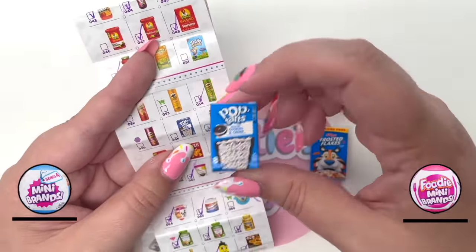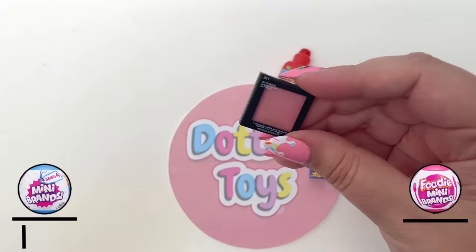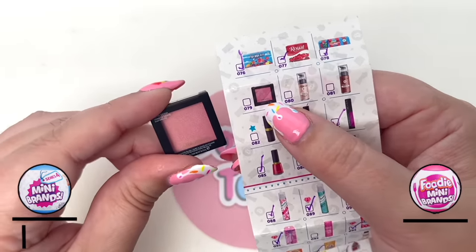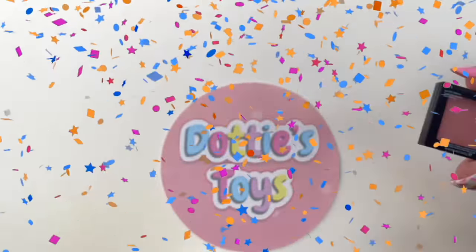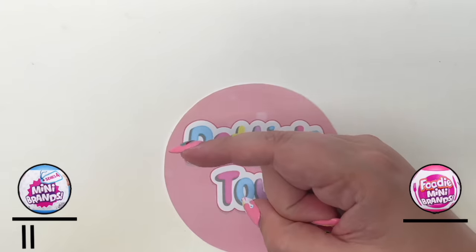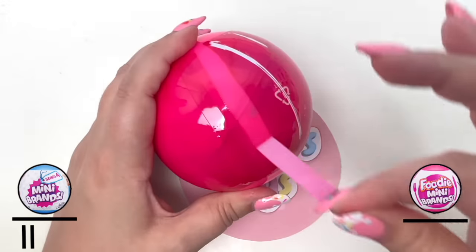Woohoo! So let's get Series 4 checkmark. Last from ball number one from Series 4. I think this may be a brand new piece too. And look at that, it is not checked. So we have our second brand new piece from Series 4. Yes, woohoo! So let's check off our Pop-Tarts and let's check off our makeup. The Series 4 is starting out strong with two in the first round. All right, Foodie Mini Brands, we got some catching up to do.